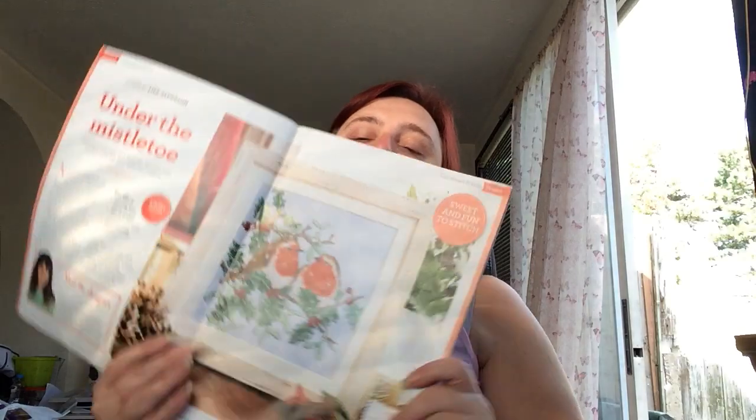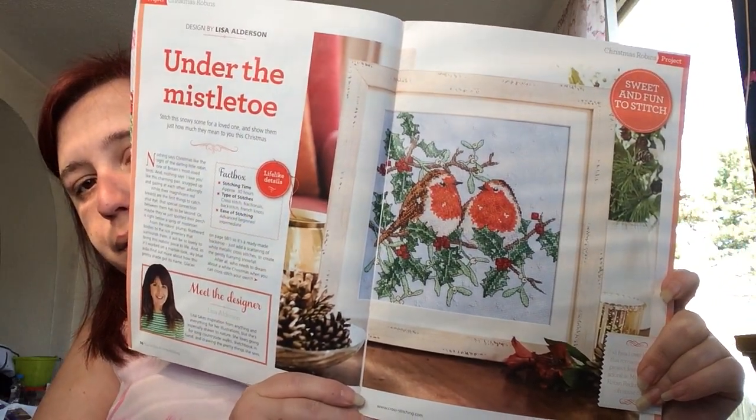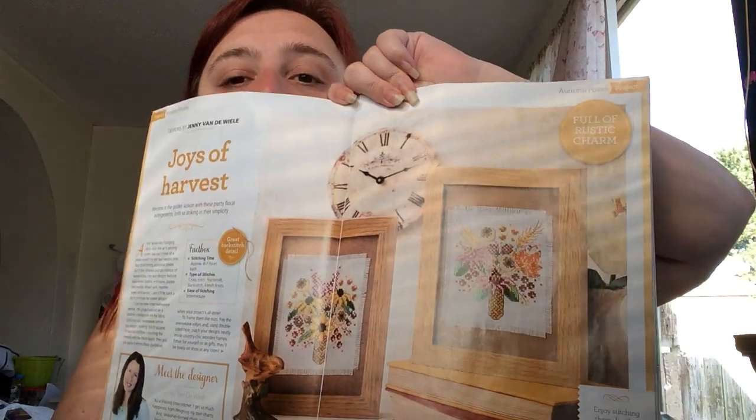Okay, we've got Under the Mistletoe, and that's by Lisa Alderson. It's really pretty. Joys of Harvest, and they're by Jenny van der Weel. Just going to do a quick flip through because I've got more to get through.